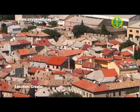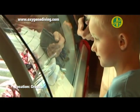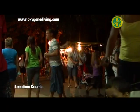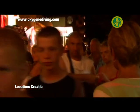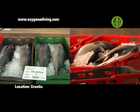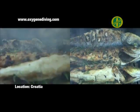The town has something for everyone and is also great for families and young people, with a lively nightlife and many organized events. In the evening, the long promenade along the seafront can be enjoyed along with the many bars and restaurants serving great local dishes and delicious seafood.